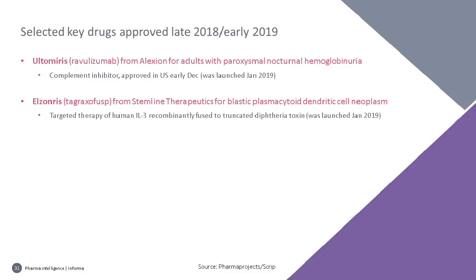Another product that's already reached the market following a late 2018 approval was Elzonris, and that was launched in January by Stemline Therapeutics for a rare cancer after it got a breakthrough therapy designation from the US FDA. They've also managed to bag an accelerated assessment in the EU for the product, so that means it's going to be reviewed in 150 days, so quite substantially less than a standard review at the EMA.